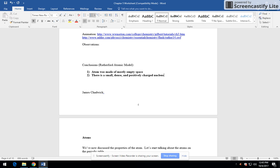He didn't know about protons. He didn't know about neutrons. He understood that there was stuff inside the nucleus that was positively charged and that the electrons were outside the nucleus somewhere, but he couldn't tell you where. All that he could tell you is that they were outside the nucleus based on this experiment.